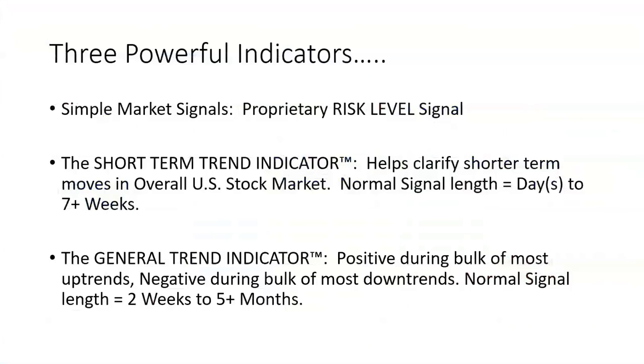As part of the simple market signals model, there are three powerful indicators. There's the simple market signals proprietary risk level signal. There's the short-term trend indicator, which helps clarify short-term moves in the overall U.S. stock market. And a normal signal length for the short-term trend indicator is anywhere from 1 or 2 days to 7+ weeks. Then there's the general trend indicator, which is designed to stay positive during the bulk of most uptrends and negative during the bulk of most downtrends. And a normal signal length for the general trend indicator is anywhere from 2 weeks to 5+ months.